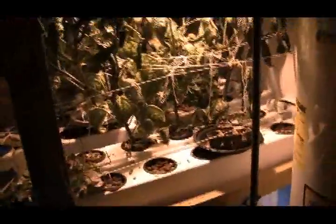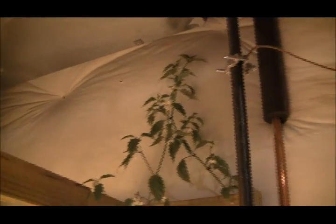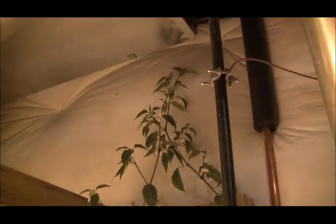If you can see, the jalapenos are still growing like out of control here. Actually, if you look at this jalapeno in the back here, it's grown past the light and up and up and up. It's ridiculous. It's so tall. I've never seen jalapeno grow like this before. But anyway, the jalapenos have been really successful.